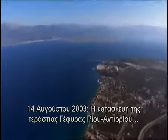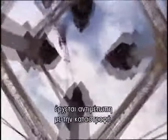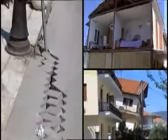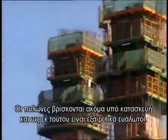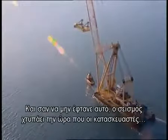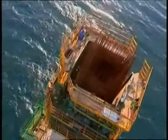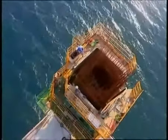August 14th, 2003. Construction on the enormous Rio Bridge faces disaster. Seismic shaking reaches a destructive 6.2 on the Richter scale. Towers are still under construction. They are extremely vulnerable. Worse still, the shock hits as builders are installing a new section of roadway. Workers are everywhere. Miraculously, no one is seriously injured.